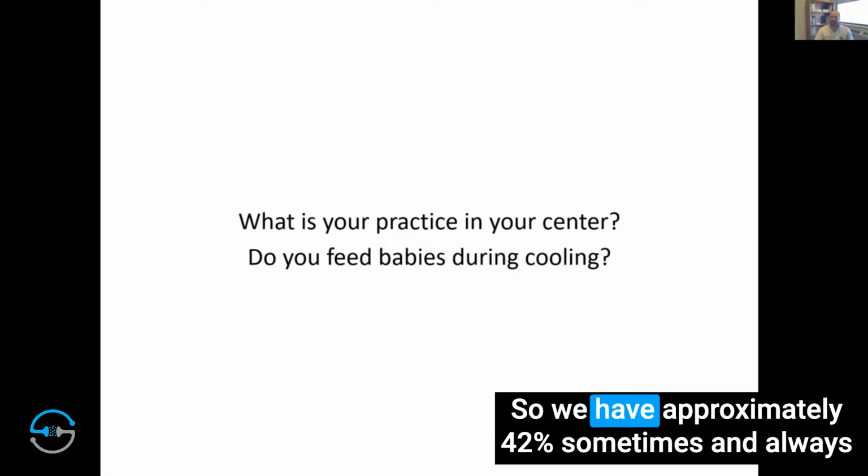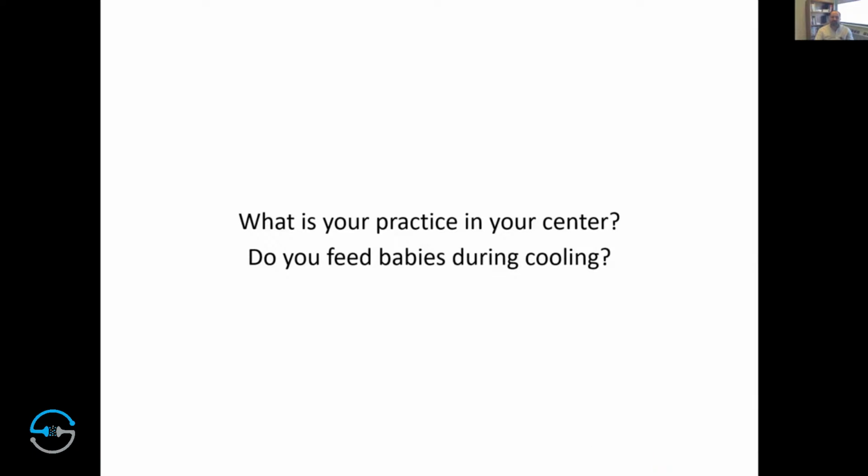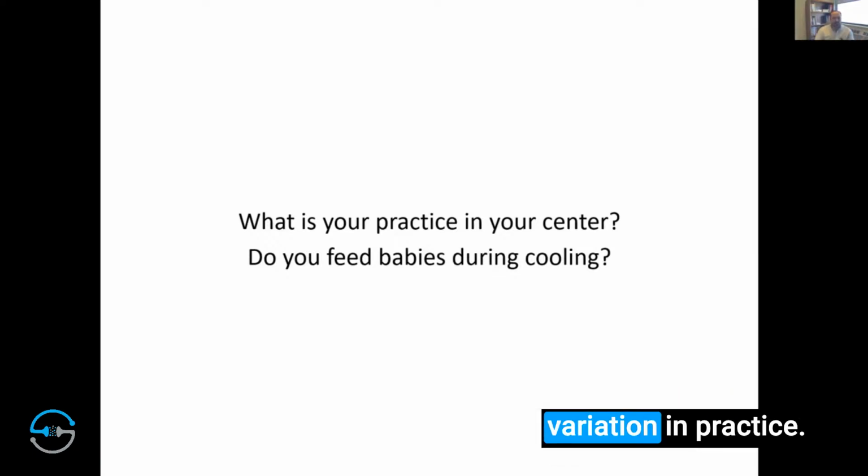So we have approximately 42% sometimes, always is 7%, no feeding 35%. Okay, great. So what this says is that we have variation in practice. This is not only in Canada.